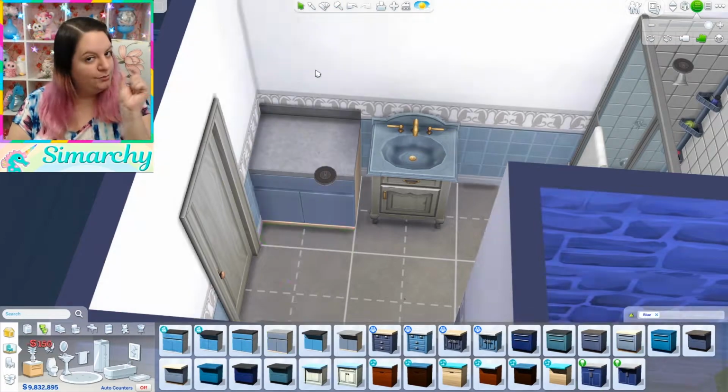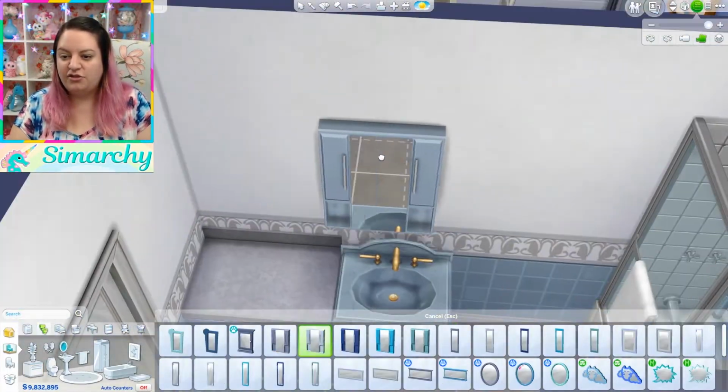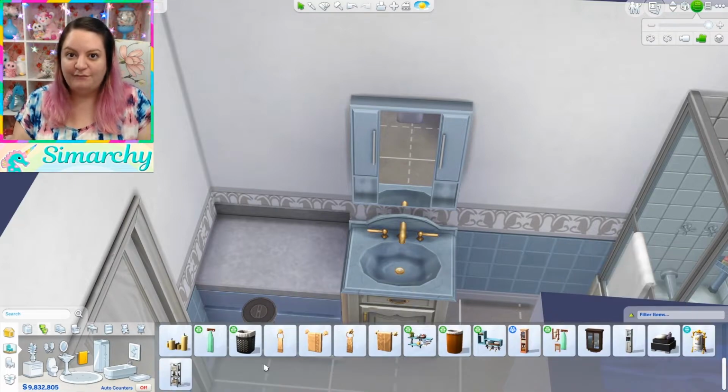And this bathroom is a little bit bigger than I'm used to building. I have been trying to make the bathrooms a bit bigger because I do love building bathrooms.